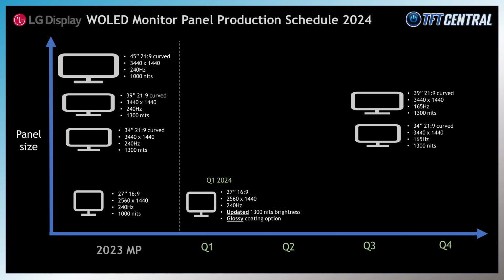A higher brightness version of the existing 27-inch 1440p 240Hz panel is also expected to go into production during Q1 2024, but the rest of the spec remains basically the same as the current panel. That would, however, offer 1300 nits peak brightness compared with the 1000 nits of the current panel.